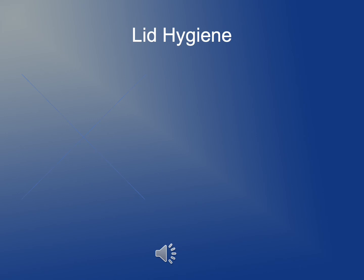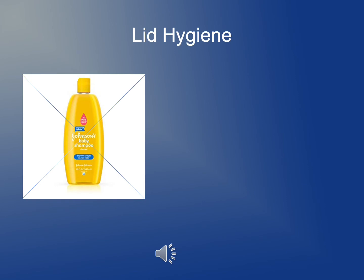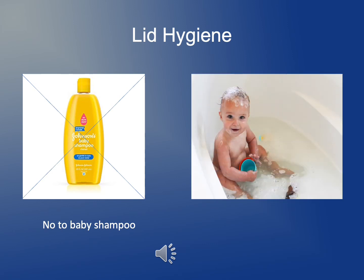Some patients have told me that they use 50% baby shampoo diluted with a Q-tip to clean their lashes, and their family doctor actually recommended them to do this. Well, I used to recommend this too 30 years ago when I first graduated. However, if they had kept up with their research, they wouldn't suggest it anymore.